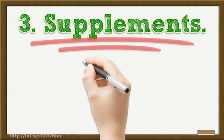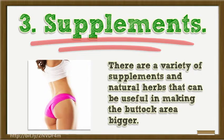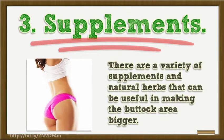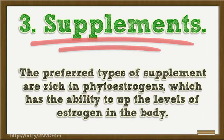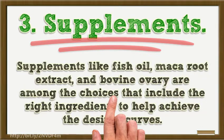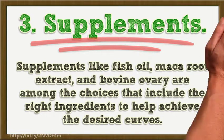3. Supplements. There are a variety of supplements and natural herbs that can be useful in making the buttock area bigger. The preferred types of supplement are rich in phytoestrogens, which has the ability to up the levels of estrogen in the body. Supplements like fish oil, maca root extract, and bovine ovary are among the choices that include the right ingredients to help achieve the desired curves.